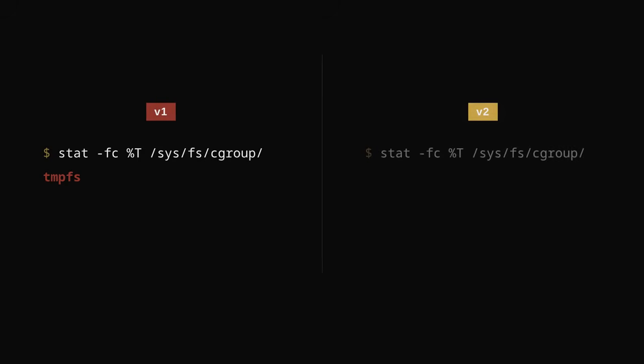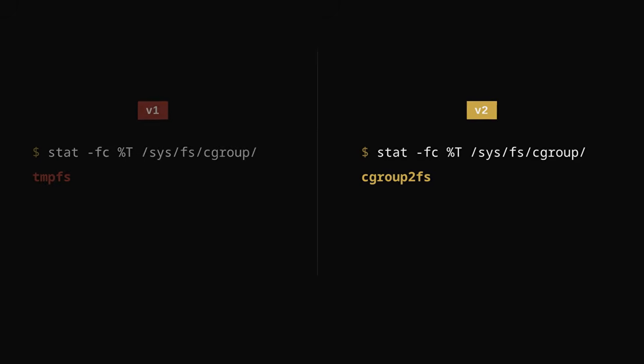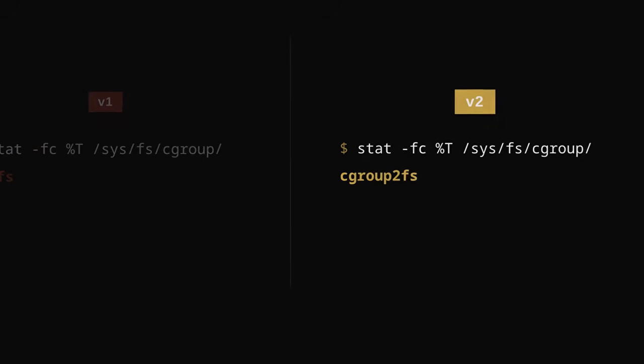To check which cgroup version your system is using, run stat -fc %T /sys/fs/cgroup/. If the output is tmpfs, you are on cgroups v1. If it is cgroup2fs, you are on v2. Most modern distributions default to v2 now, but older systems and some cloud images still use v1.